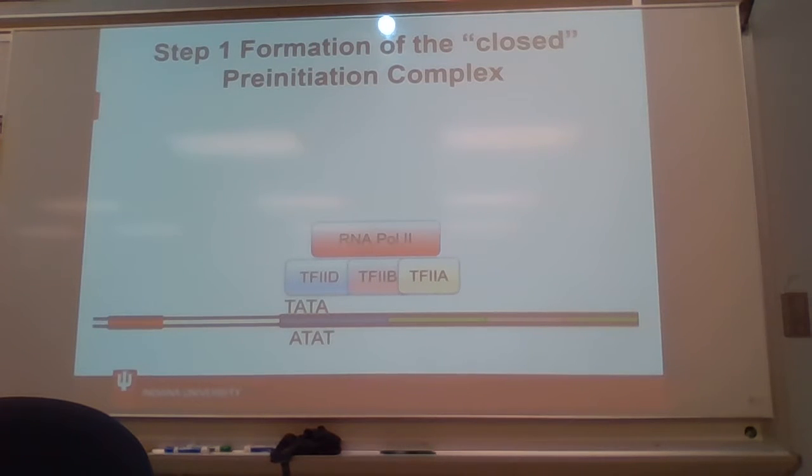And I'm not sure what happened. So I think this closed word got cut off on the very first slide. So this is also what we call the closed pre-initiation complex. So this has to happen before transcription can occur. And the word closed refers to the fact that our DNA strands are still stuck together. So the DNA strand is still closed, it hasn't opened yet.